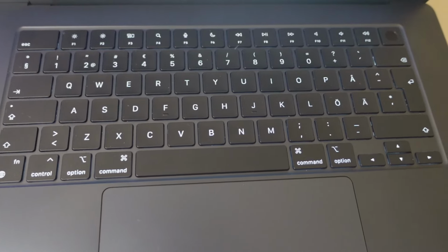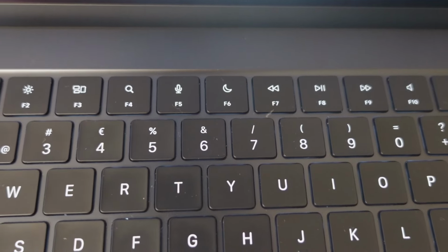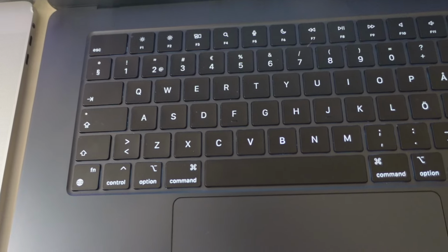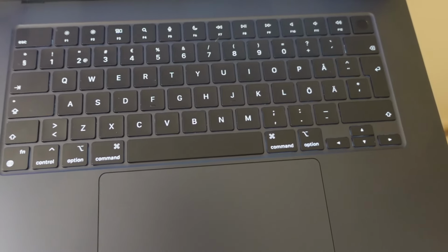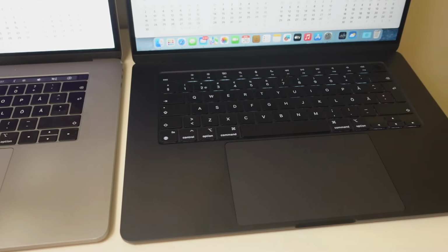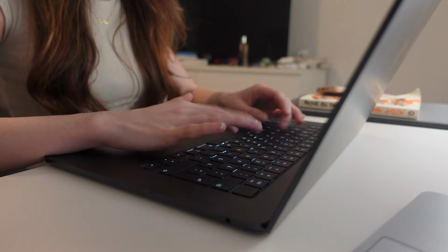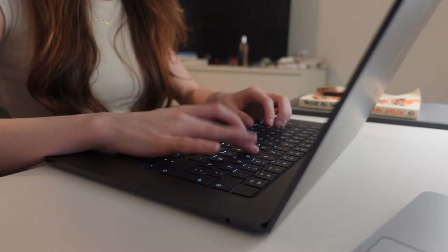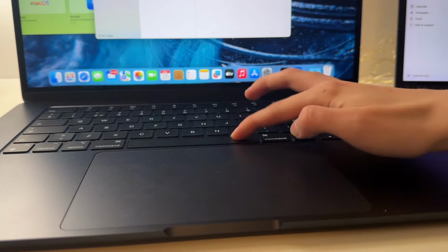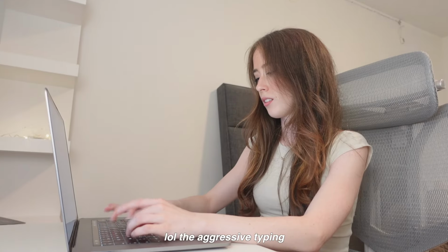So on the MacBook Air, instead of the touch bar, you have the different audio controls and brightness controls. You also have the F6 key, which has a little moon on it. With this, you can put the MacBook in focus mode. This is something I really like because it gives you such a good shortcut to putting your MacBook in focus mode. Other than that, the keyboard design is obviously very similar. I would say the MacBook Air keyboard has a softer press than the MacBook Pro. It feels really nice actually typing on the new MacBook Air. These keyboards actually sound a little bit different when typing on them.